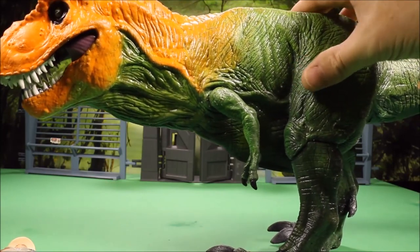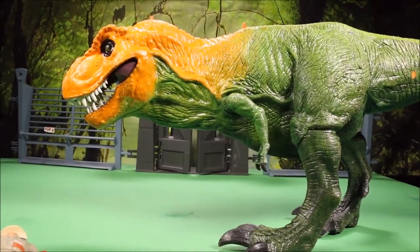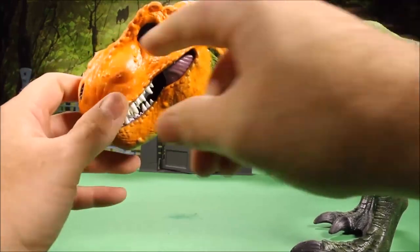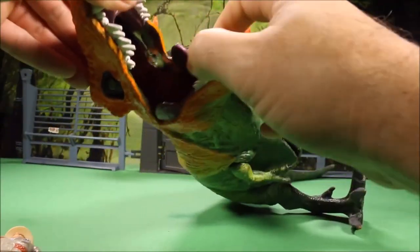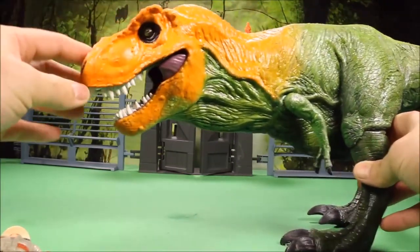So, I don't think that's the battery either. I mean, most of these, the sound is not all that great from the beginning. But these guys do have real glass eyes. This guy, you could tell he was the Chaos Effect one, because if you look inside, he's orange, where the original one was not orange.